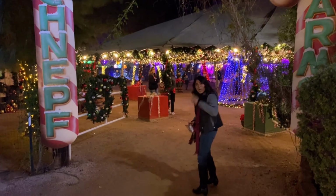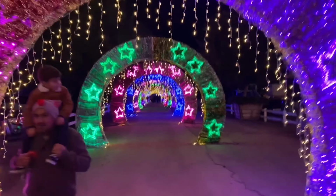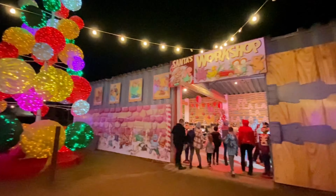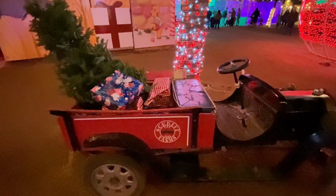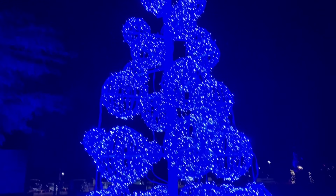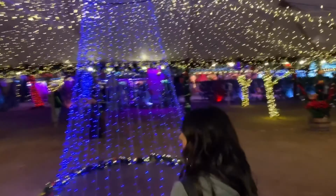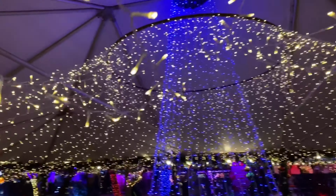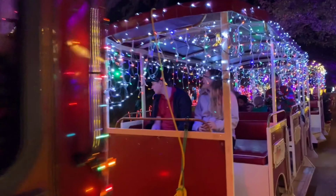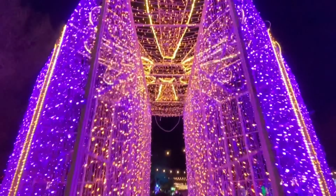Oh my gosh, I love everything about this place. It is positively beautiful everywhere you turn. Christmas at Schnepf Farms is billed as a world of illumination, and it's easy to see why. There's sparkling lights everywhere. On the trolley, on the trees. They even have giant light displays that you can walk through.